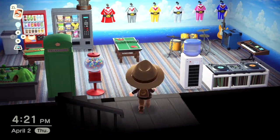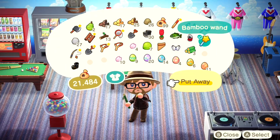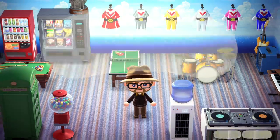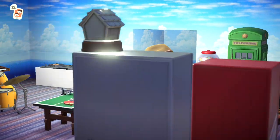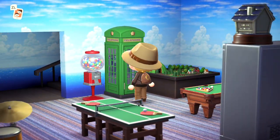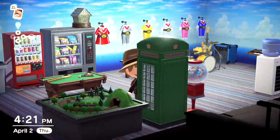I just want to put my wand away, but it's not going to let me, is it? Let's see if I can get into the wand. Yeah, there we go. So I'm going to have to do it like that. So this is the regular size of the basement. You can't change this.